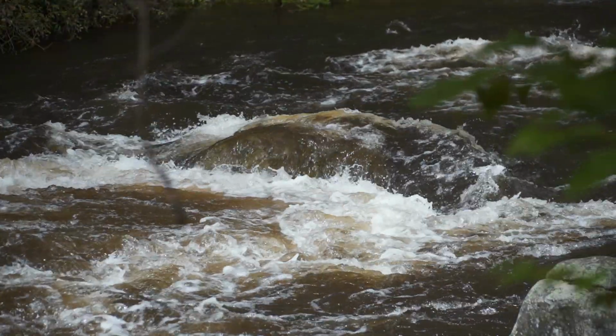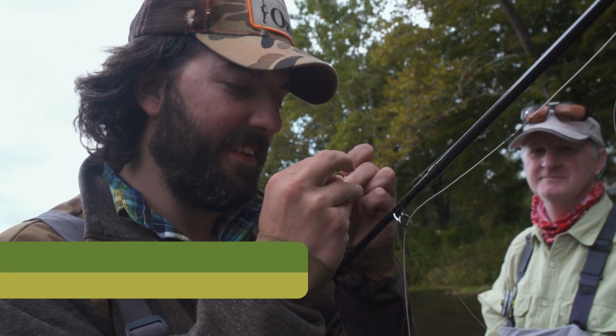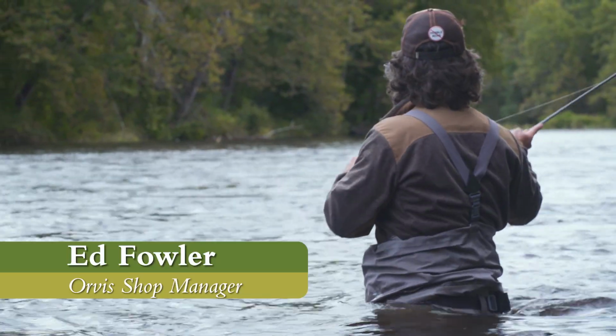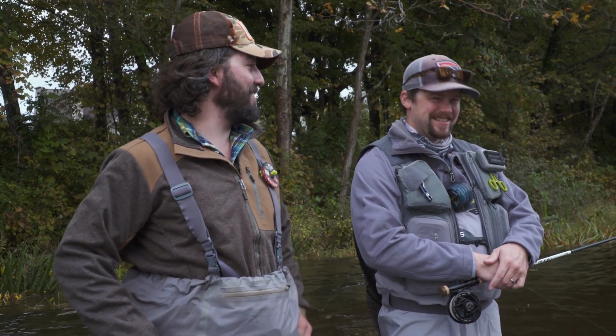On our second day, Jesse and I were joined by professional guide and Orvis shop manager, Eddie Fowler. Ed is a consummate angler and passionate about the Farmington River. Best of all, he's a really funny and entertaining person to spend the day with.